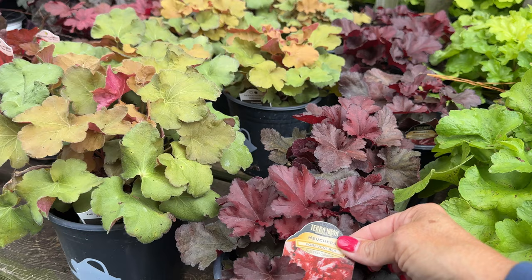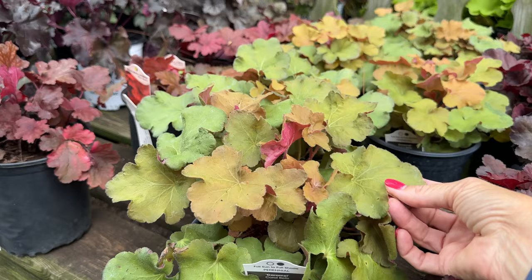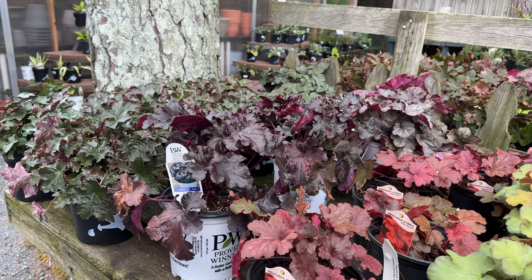Forever Red. And this is called Caramel Coral Bell. That would be pretty. Any of these options would be gorgeous in a fall container here.